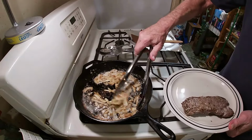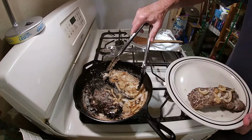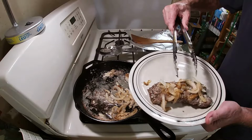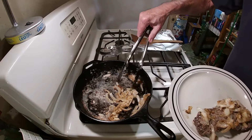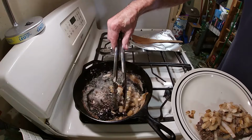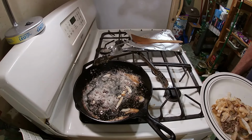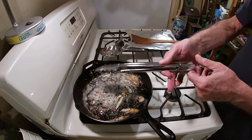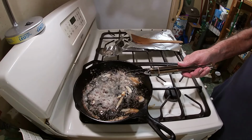So let's get these onions on out of here. Put some of them on that steak. Ooh. Just the way I like it. Maybe you don't. And that's enough right there. Tongs are getting away from me. I'm trying to do too much with not enough hands. Turn the heat off. Let's get our potato and get this plated up for a taste test.